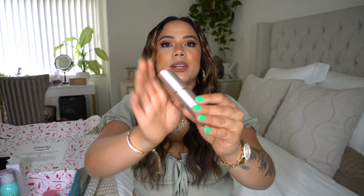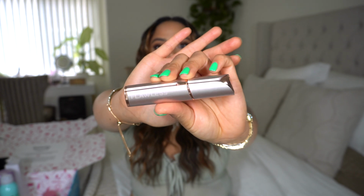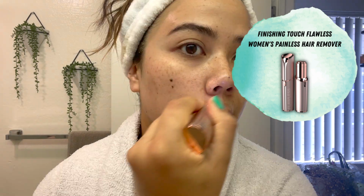One of these other ones that I got in the beauty box was this hair remover. It's by Flawless. That's what the brand is called. It is an electric hair remover. So you use it in circular motions and it's kind of like shaving your face.